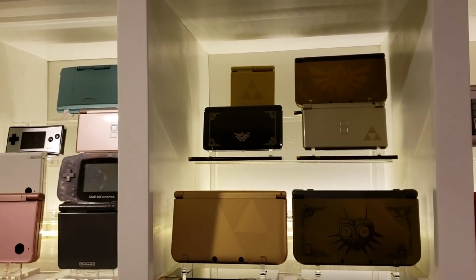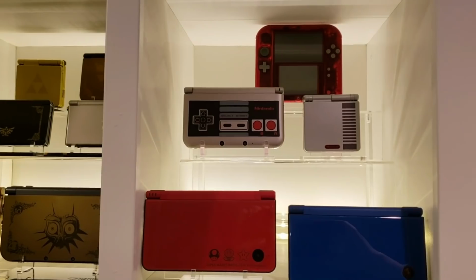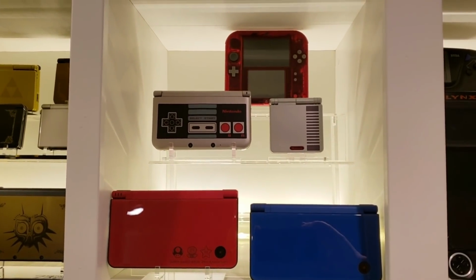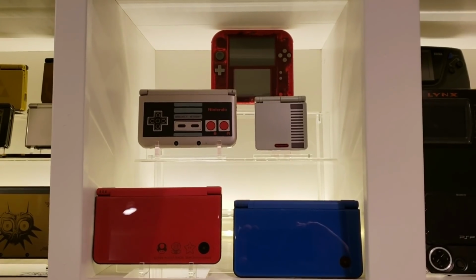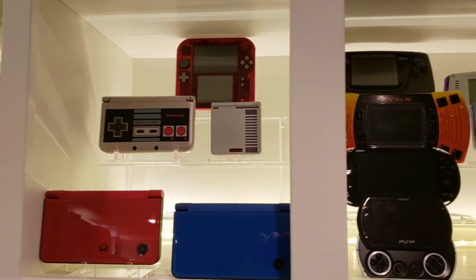Okay, so next to that is a few other systems. The NES Edition, Game Boy Advance SP, and the 3DS. Plus the Mario 25th Anniversary DSi XL, Blue DSi XL, and the 2DS on the back row there.